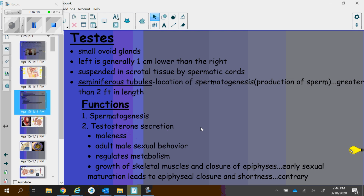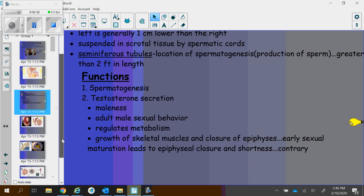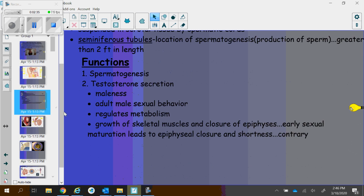Maleness, stupid things you do as adult male sexual behavior, wearing a certain clothing, acting a certain way. Teenage male behavior is very different than 20 or 30 or 40-year-old male behavior. It changes over time. You'll see that. Higher testosterone, faster metabolism, and then it also makes the bones close at a certain point as the muscles are getting bigger, the bones are starting to harden off, and we start growing. Now, something to remember is a person who has early sexual maturation ends up stopping the process of growing sooner. So the tallest kid in fifth grade, if he was physically mature as well, he probably wasn't the tallest kid by the time you guys got to sophomore year.